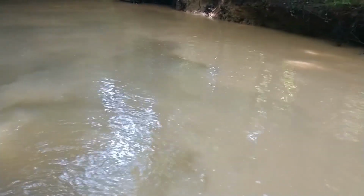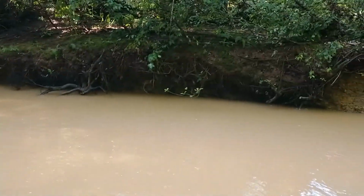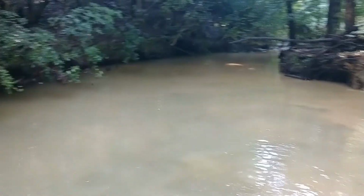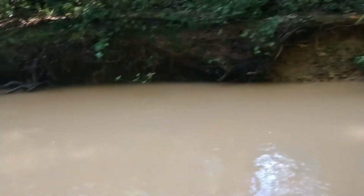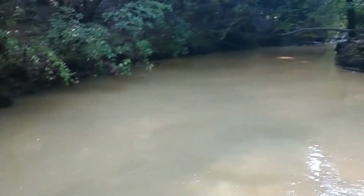You never know. Sometimes the hydrodynamics kind of determines where the gold falls out, but you just never know. You just have to test pan and see where the gold is, and I know there's some right in there, so I'm going to keep working that until I've got it down to the bedrock, and then I'll try some other places. But we'll see how good I do today.